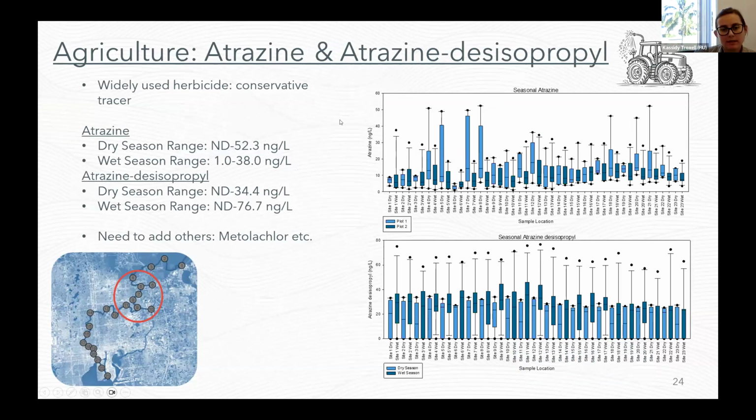For agriculture tracers, we decided to choose atrazine and atrazine desisopropyl. We do see higher concentrations of atrazine during the dry season, which is typically when crops are being sprayed for different types of things. But interestingly enough, we see atrazine desisopropyl, which is its degradation product, at a higher concentration in the wet season. My hypothesis is that this atrazine that's there is getting degraded from the environment, from the sun, and as it gets washed into the river, we do see elevated concentrations of it in the wet season.